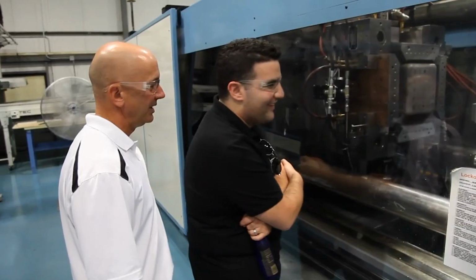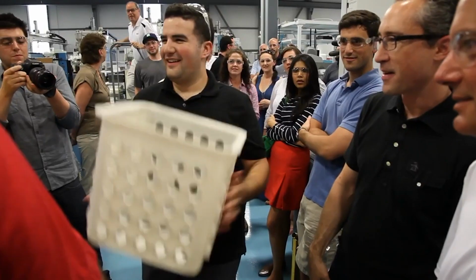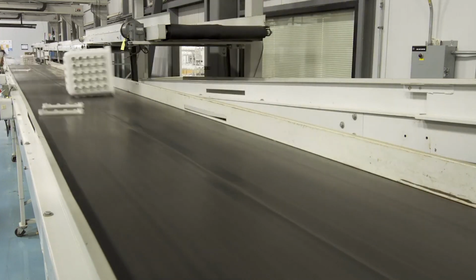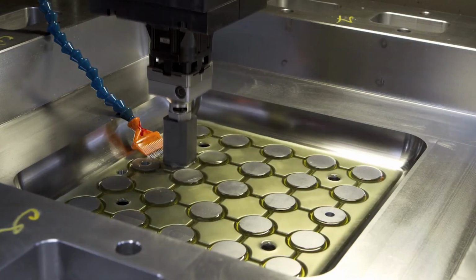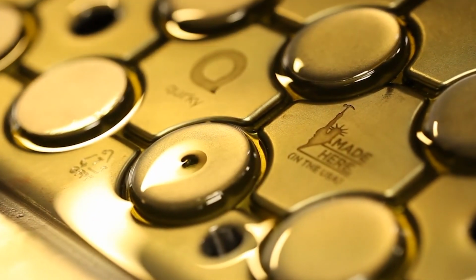We have a diverse cross-section of customers, and quite frankly, that's why we're still alive. We've never put all our eggs in one basket, and when one thing dries up, another thing comes to life. So you need a great workforce, you need great machines, and you need the customers. You put those three together, and you'll have success. Very, very well said, Lance.